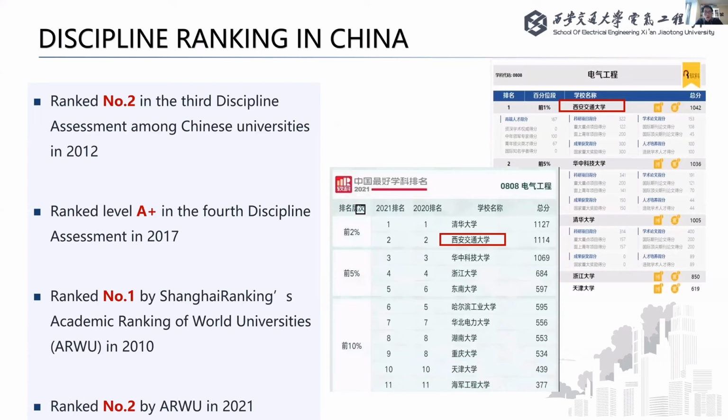Electrical engineering is one of the most powerful disciplines in our university. As you know, in every country or in this world, there are a lot of organizations to assess the universities. Also for the MOE, every 4 years they organize a discipline assessment for all the universities in China. In the third discipline assessment, our electrical engineering was ranked number 2.